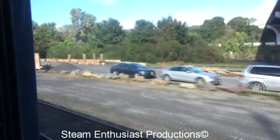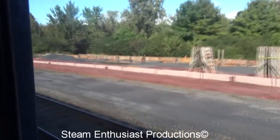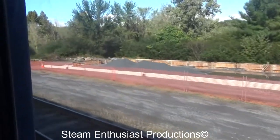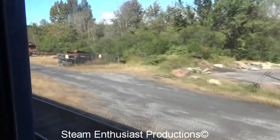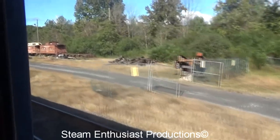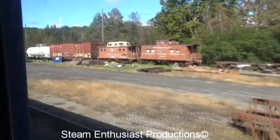We're now entering the Jim Thorpe Rail Yard. The original engine house was torn down in 1945 to make room for the large turntable. The turntable that you'll see to the left of our train is operational, and we currently use it during our steam train excursions, of which one is here right now.